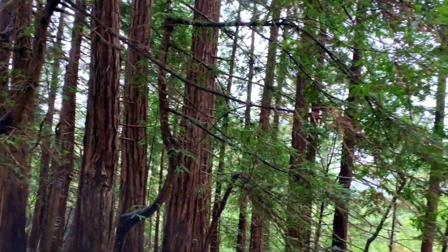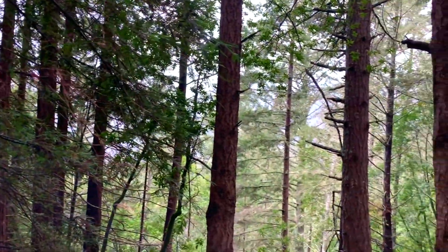Okay, so we've now reached the end of Canopy Trail, and as you can see, we're up above the trees here, and on a good day you can get a little bit of a view out over the woods. This is a great place to stop and rest and take a snack break, and when you're ready to go, look for the sign here for the Lost Trail heading towards Fern Creek Trail, and we're going to take that down.